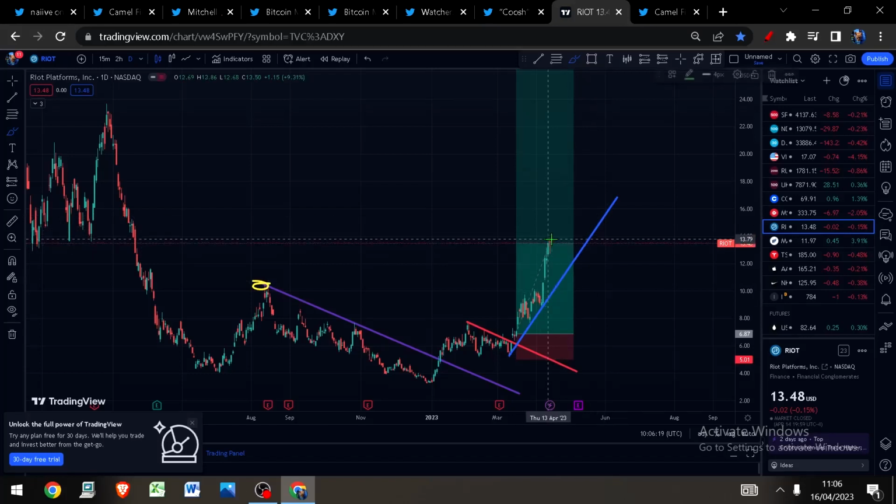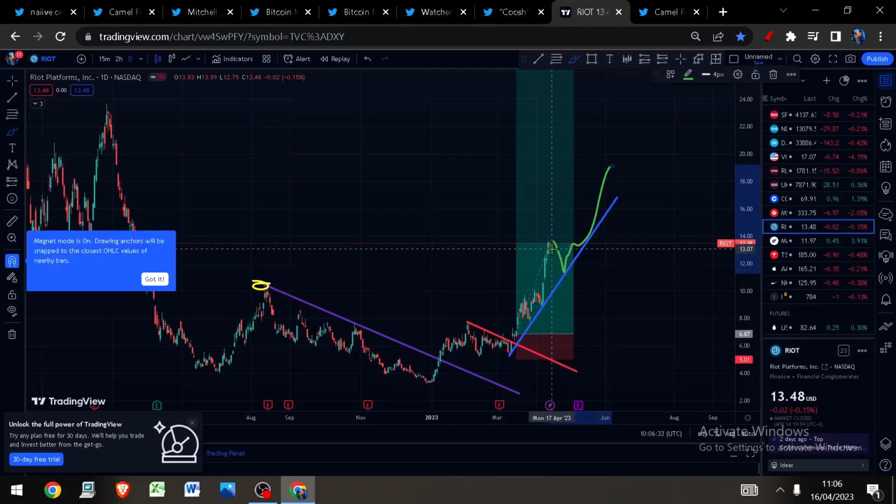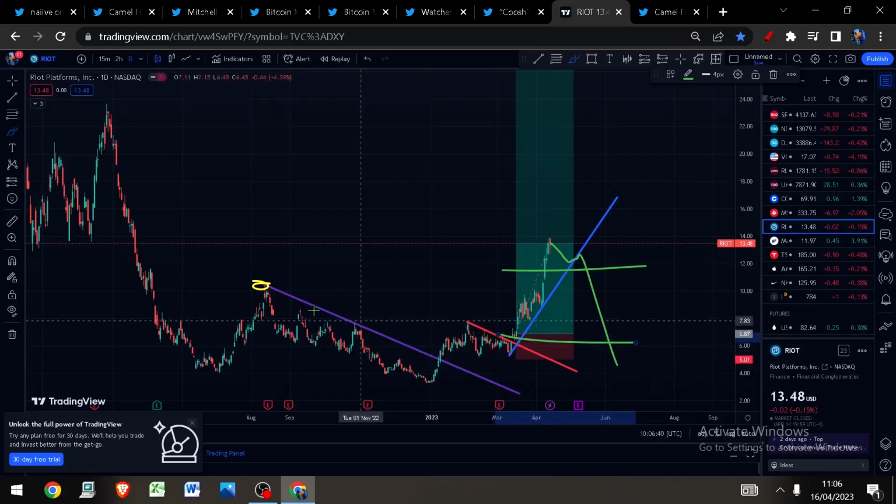Now, we have to be open to quite a big pullback into this support, and that pullback could align with that cycle low due around the 9th of May for Bitcoin. That would be perfectly reasonable to expect. But if we start to lose this level, if we start to break down from here, then it's important to walk away with the profit that we've locked in and look for a new entry.